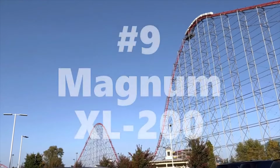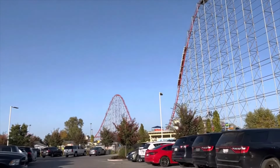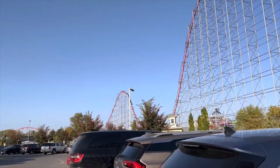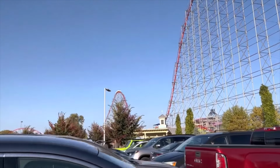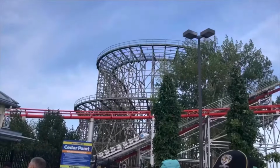Number 9 is Magnum XL-200. One I really do want to put higher, I really do. But it's inconsistent. Some rides I've had are very fun. Not painless, but fun. You get thrown out of your seat, and the first drop is always enjoyable, and the speed coming back is excellent.